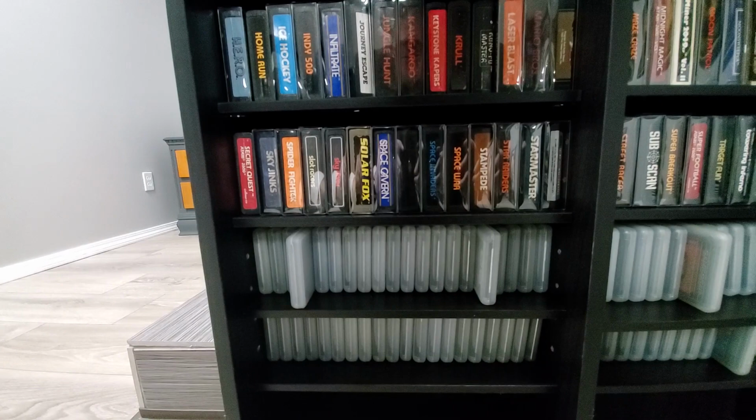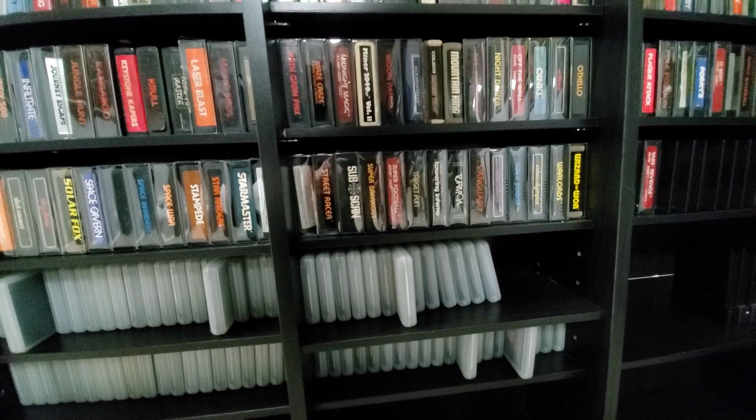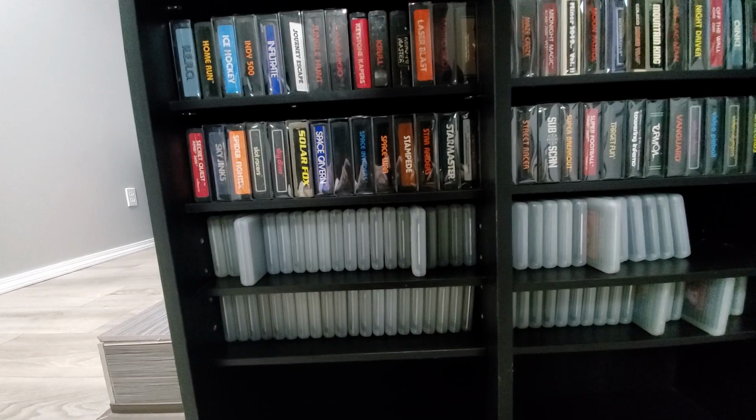I liked the Atari 2600. It was a little bit before my time, but I did have one when I was younger and thoroughly enjoyed playing it. The games still hold up. They're quick plays. You spend 5-10 minutes with them and then kind of move on. But they're still great. Down here is my Game Gear collection.